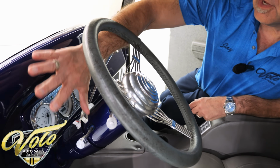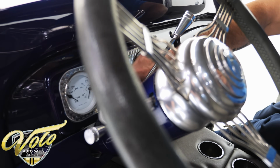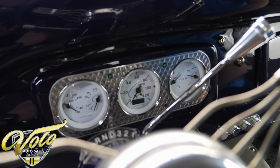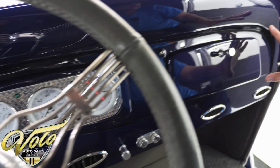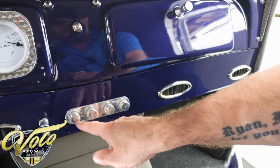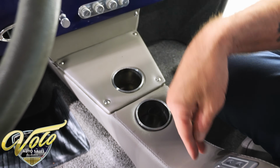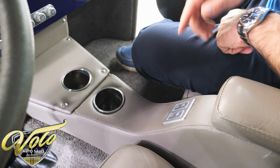So the dash is all painted smooth and glossy. Has a nice little instrument panel here with machine turn trim, some clean white face gauges, turn signal indicators. Again, nice and clean and tidy. Lower panel was made with the AC vents and controls. It's all vintage air. Really nice center console with cup holders. Nice flat power window toggles.